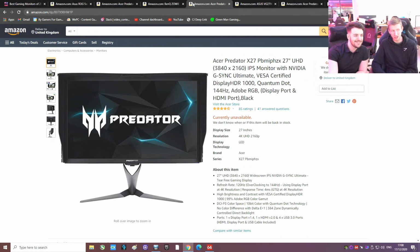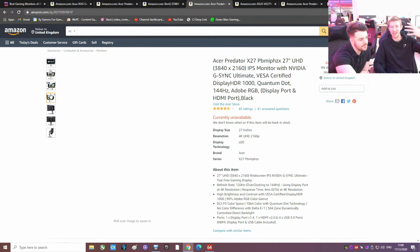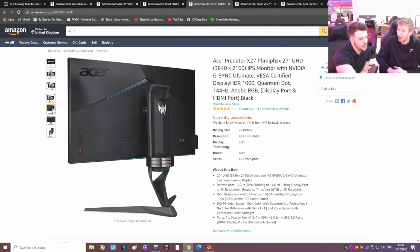Now, this Acer Predator, I'm a huge fan of Acer and what they do. I mean, I like Asus, I like Alienware. The stand looks like a boomerang. The stand does look like a boomerang, but it is really nice brushed metal design. 27 inches, 4K, Ultra HD, IPS. Look at the back of it. Oh, that looks cool. I always love those.